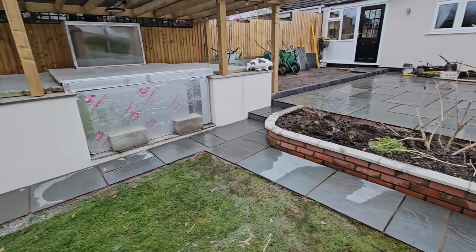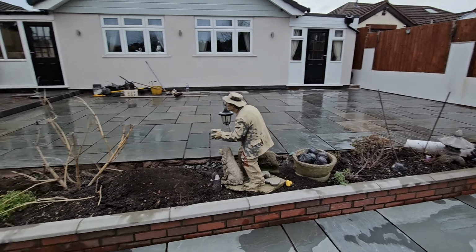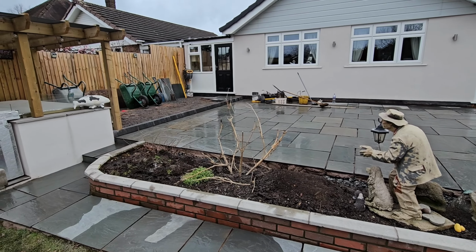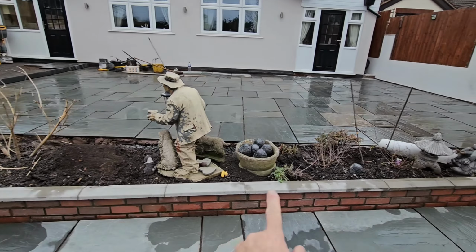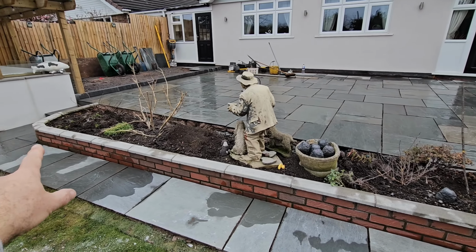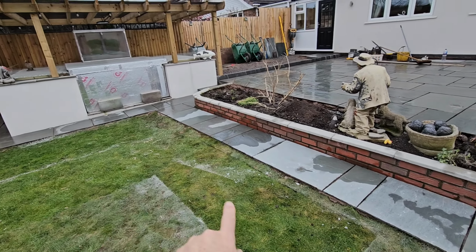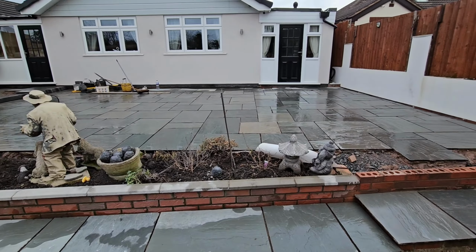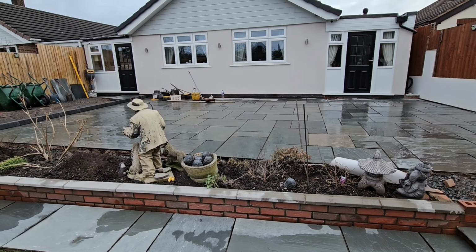cracking job. So they'll be back in the morning. Hopefully all that will be finished then tomorrow. As I say, just leaving the pointing. Fill the flower bed with soil, put some soil on here and I'll seed it. Yeah, job's a fish. Thanks.